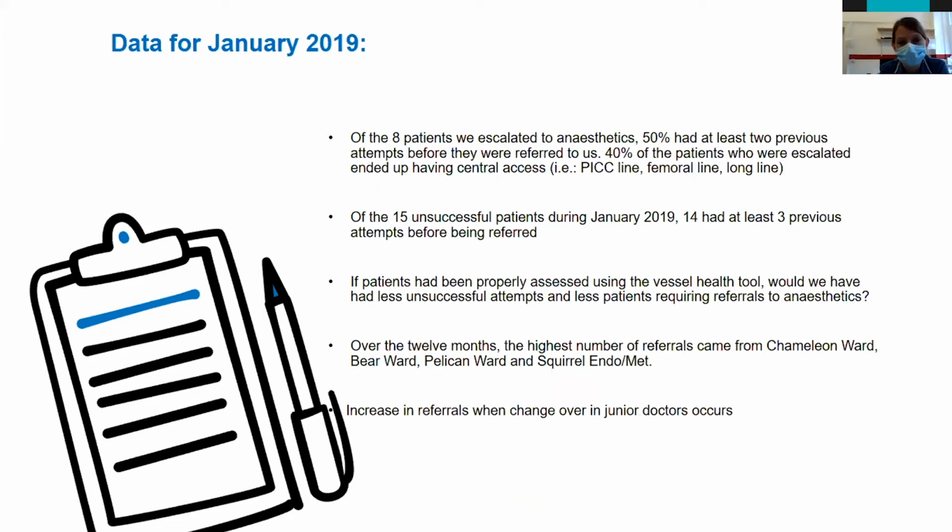So we looked at January specifically in 2019. We escalated 8 patients to anaesthetics in that month. When we looked at it, 50%, so 4 of those patients, had multiple attempts before, and then they ended up being referred to the central access team requiring a PICC line, femoral line, or long line.